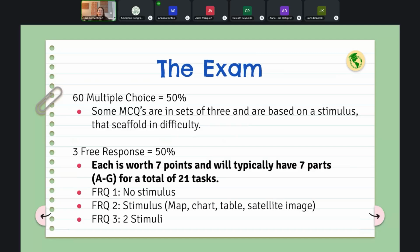And if you're not sure, one of the things that we have done is make the free response questions very transparent. So the first FRQ your students will see, no matter what form they're on, is FRQ1, which will have no stimulus. There'll be no map, no chart, no table, no photograph. FRQ2 always has 1 stimulus, a map, a chart, a satellite image. And the third FRQ is always a 2 stimulus question. It could be 2 maps showing time difference. It could be a chart and a table. It could be an image and a map. But hopefully your students have been practicing a variety of FRQs.